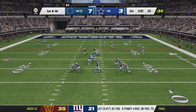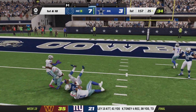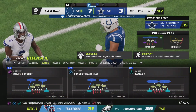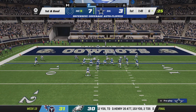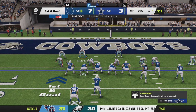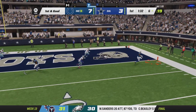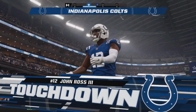After the interception, here's Ryan. That is caught. Michael Pittman with it, and he will be brought down at about the 6-yard line. 19 yards on the pickup there, and now they'll have it first and goal. Ryan, toward the pylon, caught. Touchdown, Colts.